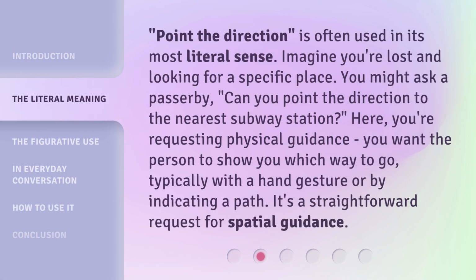Point the direction is often used in its most literal sense. Imagine you're lost and looking for a specific place. You might ask a passerby, "Can you point the direction to the nearest subway station?" Here, you're requesting physical guidance. You want the person to show you which way to go, typically with a hand gesture or by indicating a path. It's a straightforward request for spatial guidance.